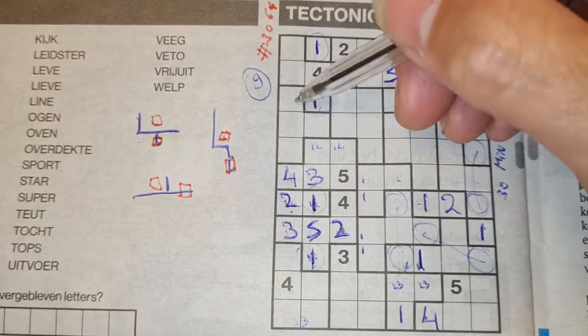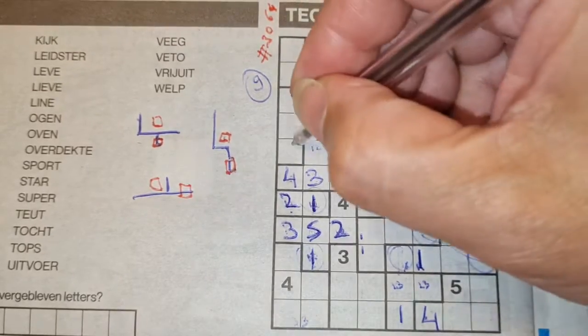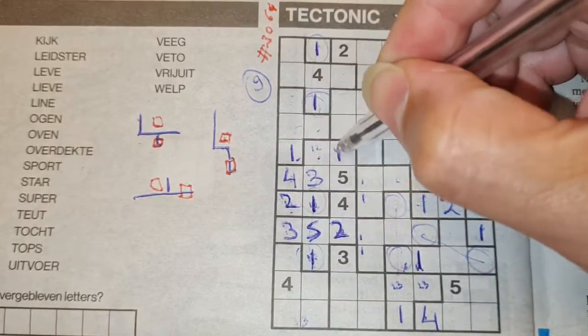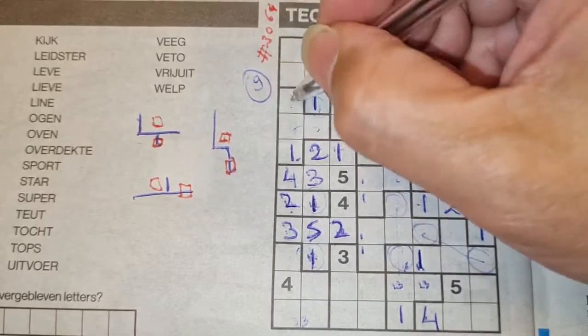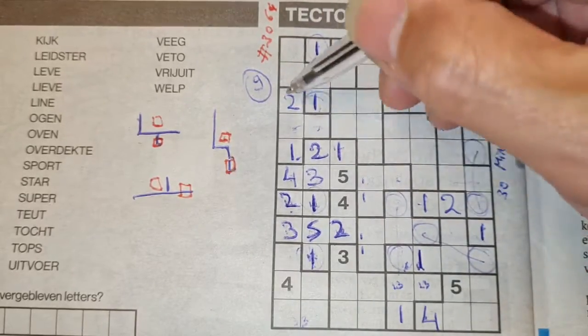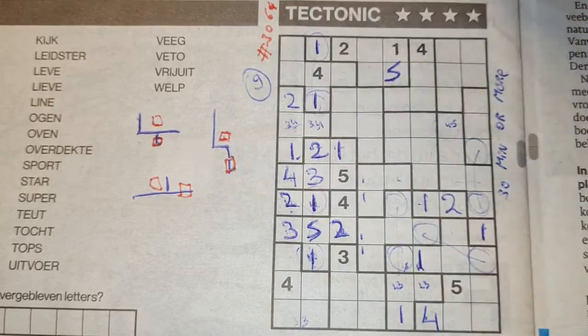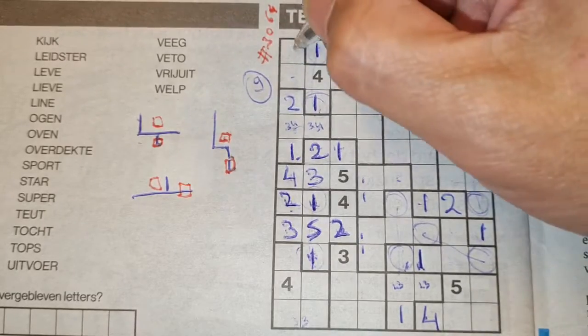Okay, quadra box. Those 3 boxes surround the 1, cannot be a 1. So 1 box left for the 1 should be here. Now we have a 1 here, so this box cannot be 1 anymore. That box should be a 1, and this box should be a 2. Those 2 boxes cannot be a 2, so 1 box left for the 2 should be here. 2 boxes left in this quadra box for the numbers 3 and 4. This box cannot be a 2, that box cannot be a 2, so 1 box left for the 2 should be there.